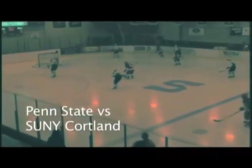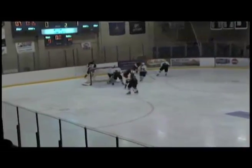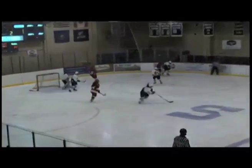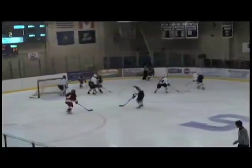The following weekend, the girls faced off against SUNY Cortland, this time participating in NCAA play. Cortland started off the scoring, seizing a 1-0 lead just moments after the start of the second period. Later in the second, they would add to their lead as a Cortland defenseman pinches to keep the puck in the zone and makes a nice backhand centering pass to a forward waiting to punch it home.